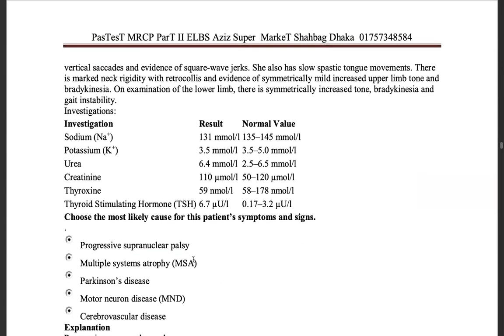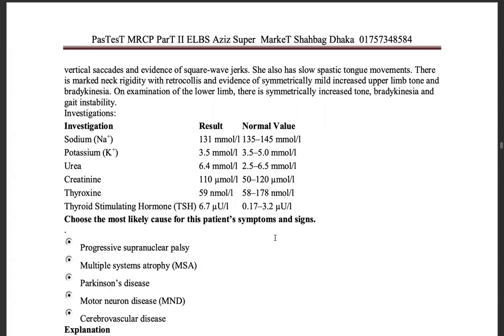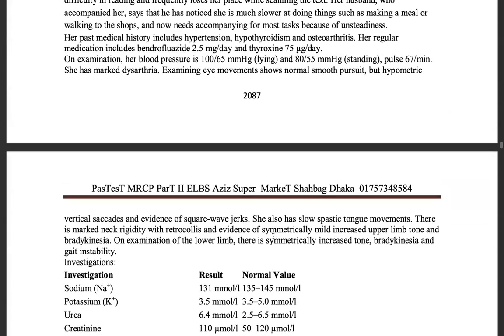Choose the most likely cause for this patient's symptoms and signs. Progressive supranuclear palsy, multisystem atrophy, Parkinson's, motor neuron disease, cerebrovascular disease.